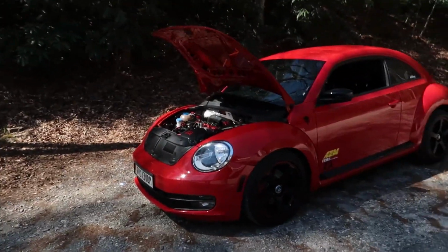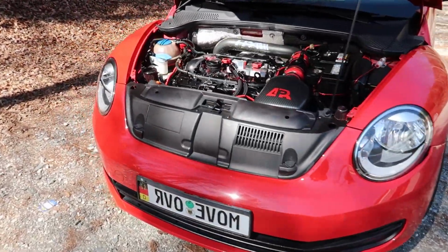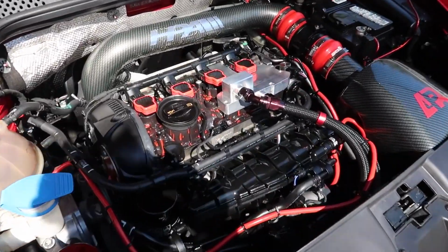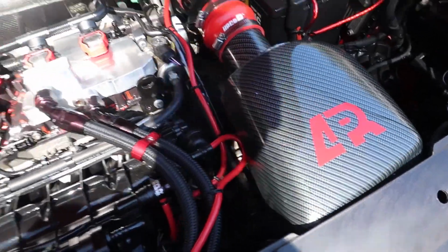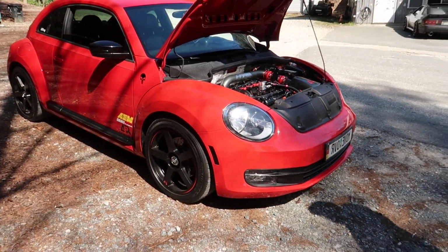Check this out, guys. So I stopped over at the Tail of the Dragon start, and we've got a beautifully modified Volkswagen Beetle. Same motor as in the GLI, except we've got some awesome upgrades. Upgraded turbo, APR stage 2 tune. Look at that carbon fiber APR intake, making nearly 400 to the wheels.